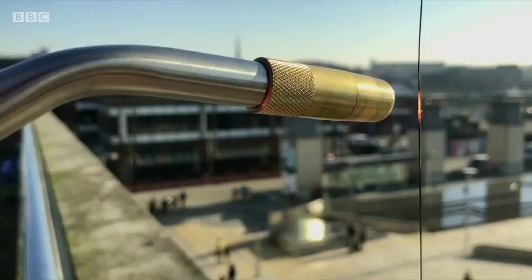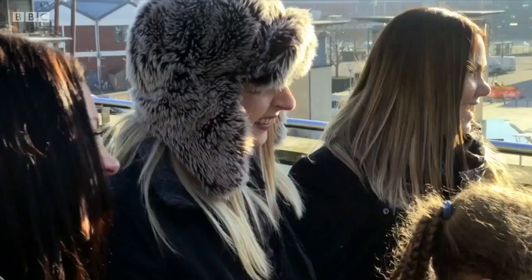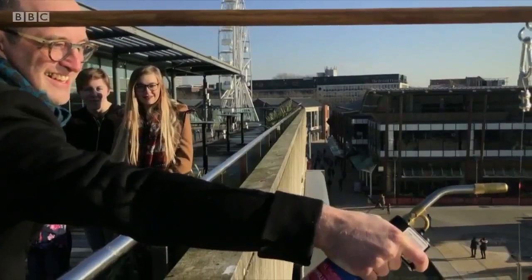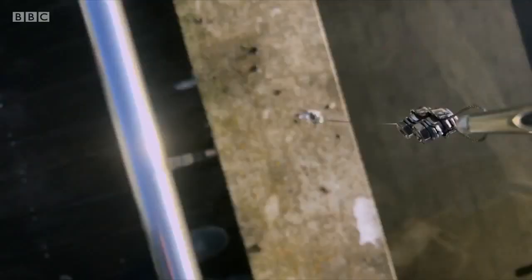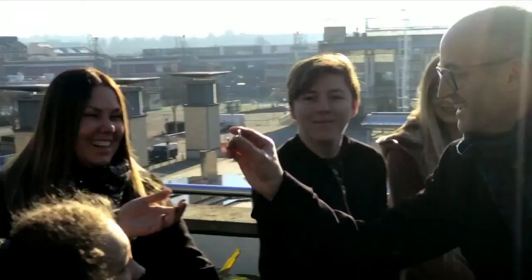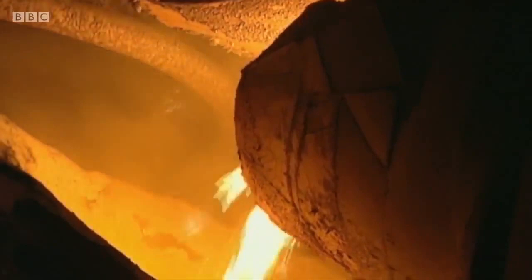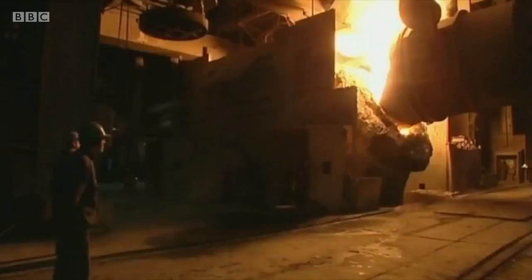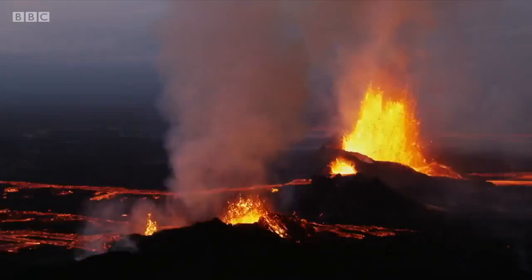Can we stop it? It's going red hot. Can we stop it? Getting white hot. Can we stop it? Oh my God, no problem whatsoever. Isn't that amazing? Rhenium's superpower is heat resistance. This stuff is phenomenal. You could plunge it into molten steel and it wouldn't melt. You could chuck it into a volcano and pull it out unscathed.